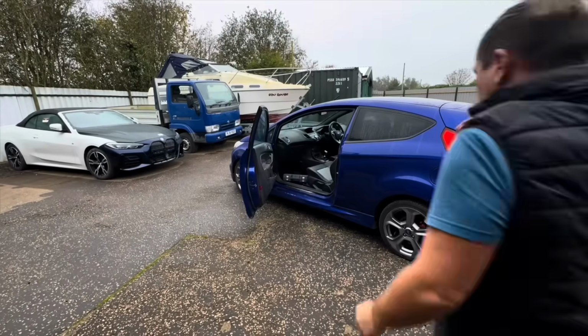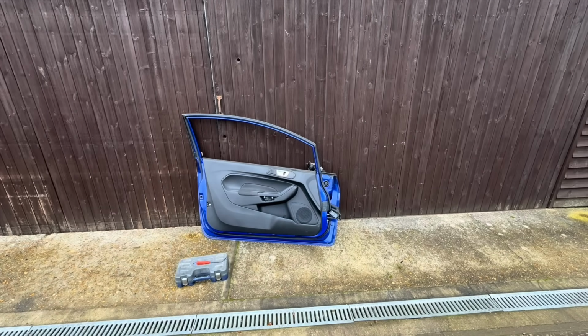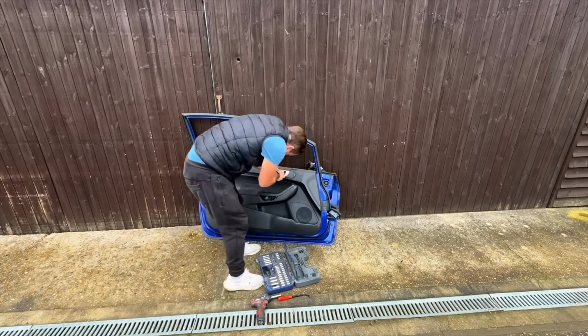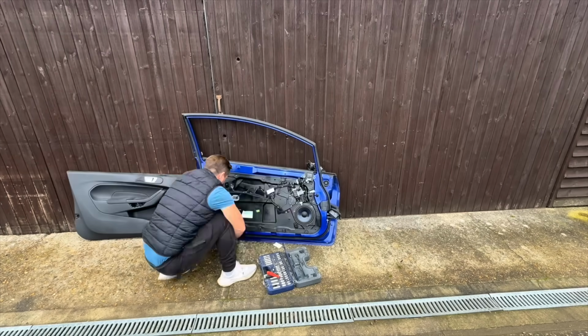So cracking on here, stripping the original door, quite straightforward because I've done so many of them. It's easy for me to say, but it's just a couple of torques holding that door panel on. I'll get the door panel removed, and then you've got that huge black cassette inside, which is the whole insides of your door. You can now see it there.